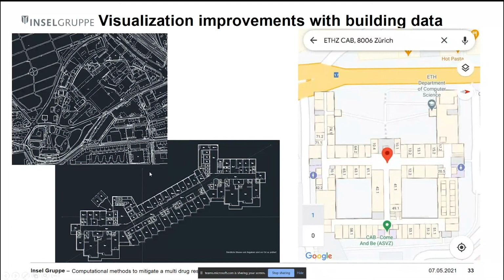But in the future, we hope that we get something like what, for instance, ETH made, as well as EPFL. They made their own campus map, also directly available on Google, where you can zoom into the buildings, and then you can see the different locations. And this would also help us to show the whole interactions, even in a more fine-grained detail, telling people where they were and where doctors have been.